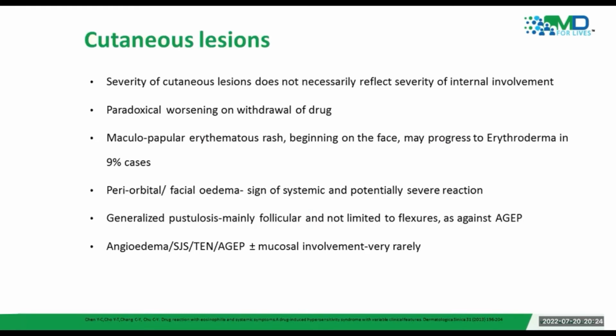The severity of these cutaneous lesions does not necessarily reflect the severity of internal involvement. There's a paradoxical worsening on withdrawal of the drug, unlike other drug reactions. Generally, it is a maculopapular erythematous rash, which begins on the face and then may progress to erythroderma in about 9% of the cases. Periorbital and facial edema is a sign of a systemic and potentially severe reaction. Generalized pustulosis is seen in AGEP as well. As against AGEP, here it is mainly follicular and it is not limited to flexures alone.